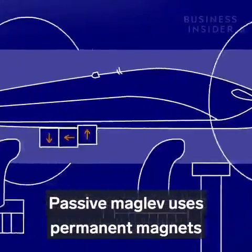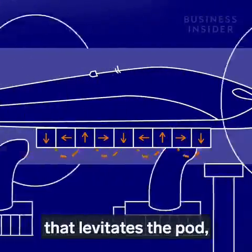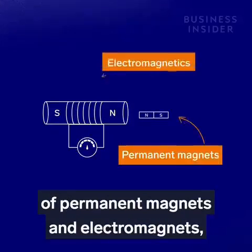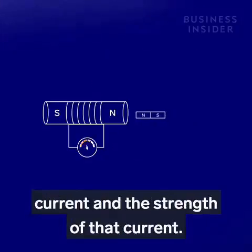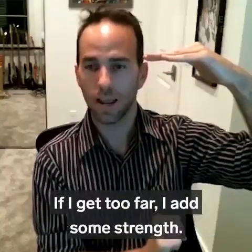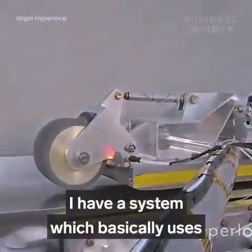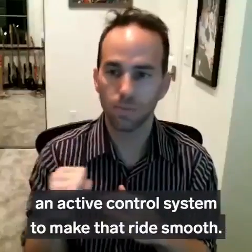Passive maglev uses permanent magnets in a specific configuration to create a constant magnetic current that levitates the pod, similar to the magnets you might have played with as a kid. Active maglev uses a combination of permanent magnets and electromagnets, the latter which can manipulate the electric current and the strength of that current. Basically, if I get too close, I drive it one way. If I get too far, I add some strength. And so you can kind of think of it as balancing out. And so if there's bumps in the track, I have a system which we basically use as an active control system to make that ride smooth.